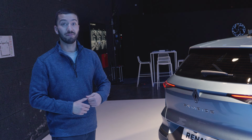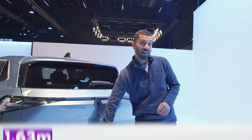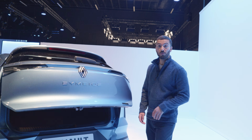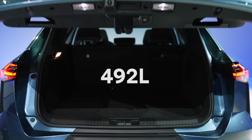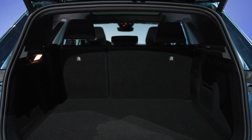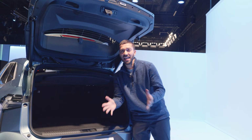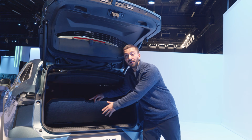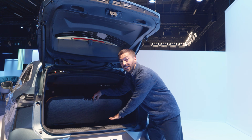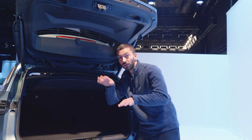cost of practicality. Now, because this Symbioz is shorter in length than the Nissan Qashqai, you might be thinking that it's compromised in boot space, but if I lift the electric tailgate, you will see that there is a load of stuff in here, and also you've got a flat floor with a tough bit of plastic down here, so that's handy if you load heavy items. But if you need more room, well, firstly, you can lift up the boot floor and expose an extra space underneath, and that's very useful. The boot floor itself is adjustable as well, so you can have it on multiple levels.